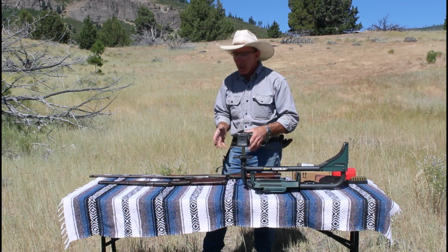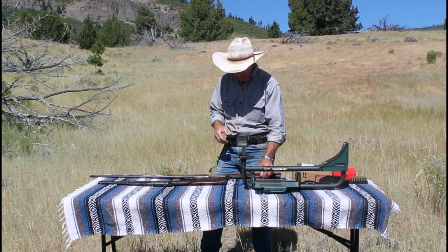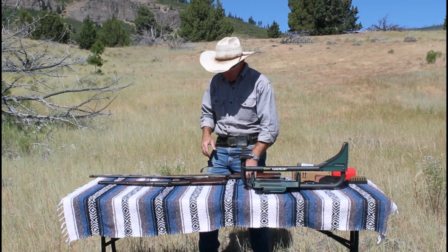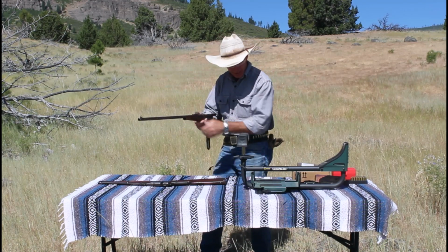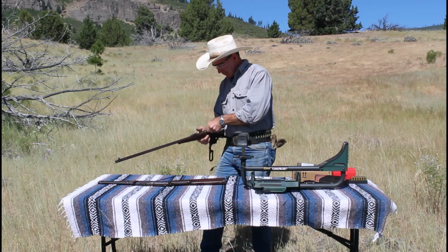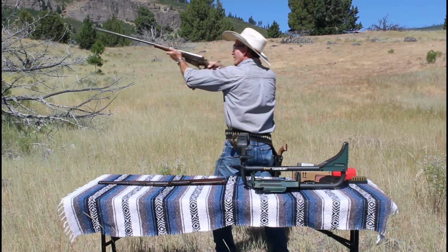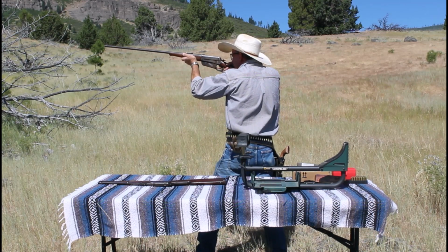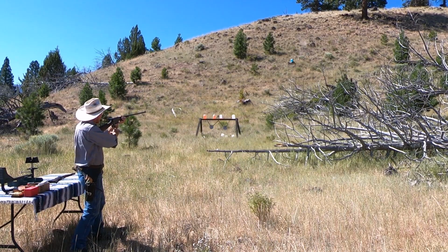Okay, so I've got a couple more rounds of this 38-72. I put a jug way out there, and we're going to see if maybe we can't do a little long-range shooting with it. I think I'll just load these individually until I can get that issue solved with it feeding. Okay, we got a blue jug way up there on a stump up on the hill. Oh, right up above it.